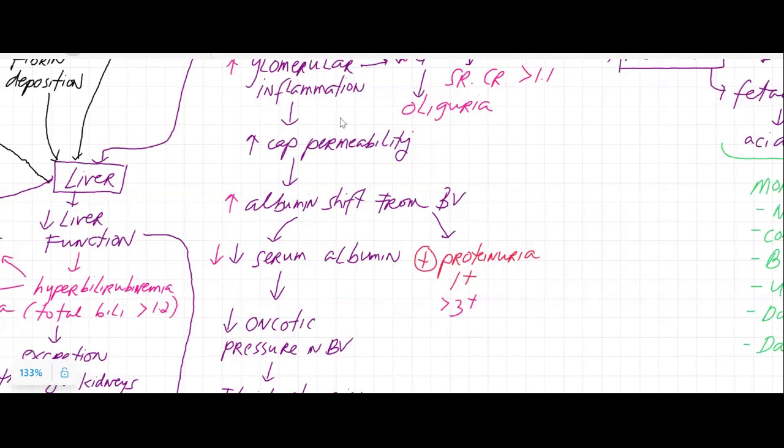So when there's albumin in the blood, it's maintaining the proper pressure inside the blood vessel wall. It's pulling the water from the tissue to the blood and keeping it there. Now, when albumin escapes the blood vessel, what happens? Wherever albumin goes, water follows. So the albumin is no longer inside the blood vessel wall, so your serum albumin goes down. Where is it at? You're peeing it out. The mom's peeing it out. So it's a protein, so then the mom's going to have proteinuria.